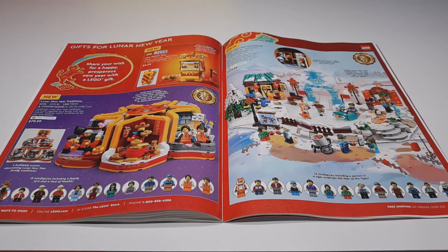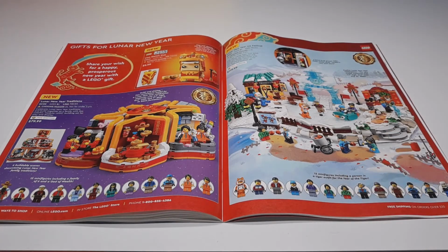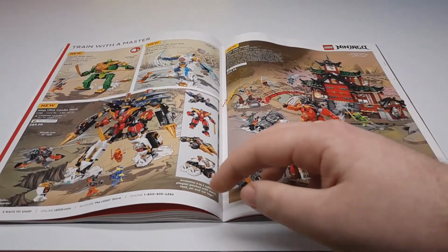I really like the Lunar New Year Ice Festival. It's probably my favorite of all these. Really like the kind of panels that they have for the ice down there. And this looks neat too, the kind of ice sculpture there. But really cool looking sets.